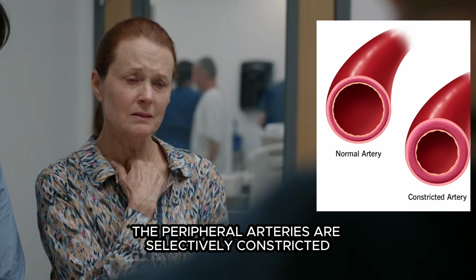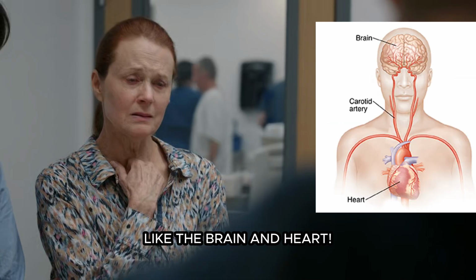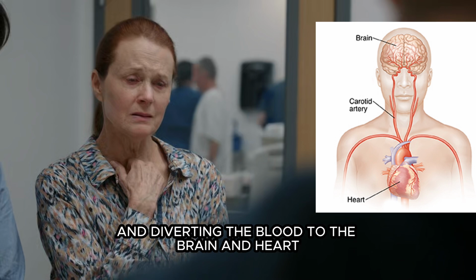Levophed is the brand name for norepinephrine, a potent vasopressor used usually in the ICU to treat severe hypotension and septic shock, like in this case. It primarily acts by vasoconstricting arteries to increase blood pressure. Here, the peripheral arteries are selectively constricted, but the perfusion is still maintained to vital organs like the brain and heart. However, the catch here is that this is kind of like restricting blood flow from the periphery and diverting the blood to the brain and heart.